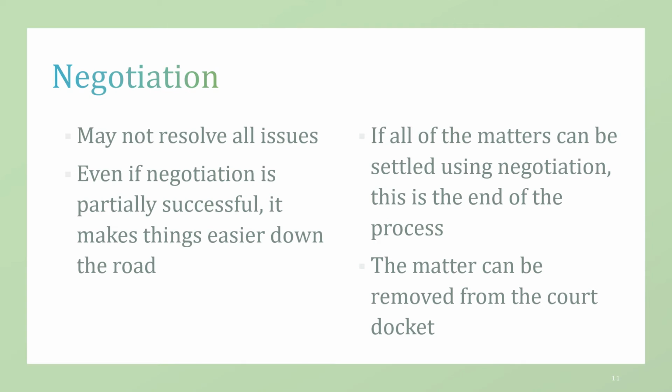If all of the matters can be solved, the parties can sign a document called a consent order and submit it to the judge. This document says that the parties have agreed to a solution and they both want the matter to be removed from the court docket. If the judge agrees, the consent order is issued and the matter is taken off of the court schedule.